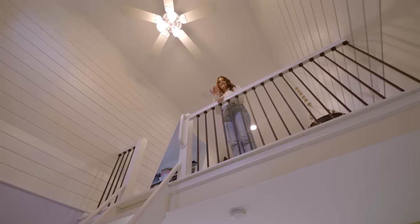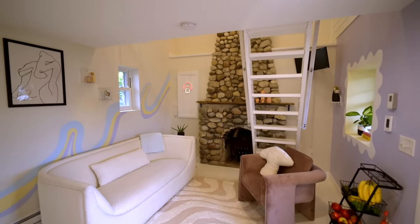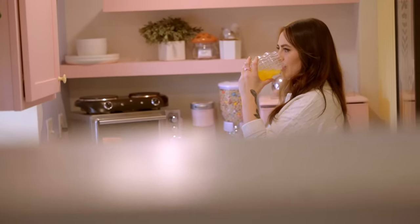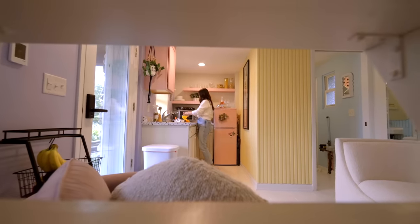Living in a tiny home has really helped me, honestly, find out who I am and helped me grow up. I've been able to really express myself, and I'm always excited to show it to people. It's brought me out of my shell. I've always been kind of a shy, more introverted person. I think I've become a different person just by sharing it with other people and really expressing my style too.